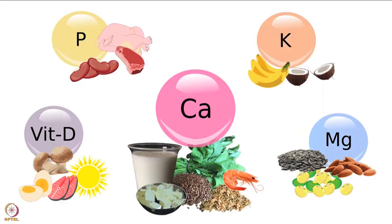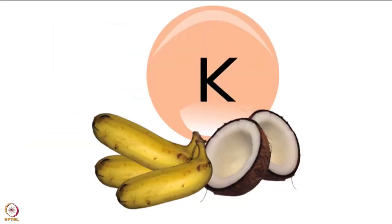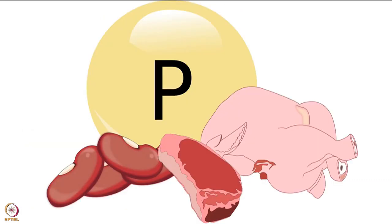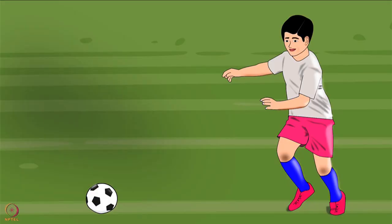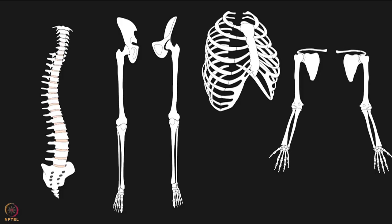For maximum calcium absorption, a few other nutrients are required. For example, vitamin D, magnesium, potassium, and phosphorus. Apart from nutrients, adequate physical activity and exercise are also required. This will enhance the bone mass and bone strength.